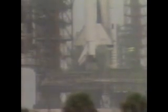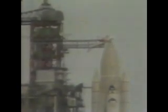T-minus 2 minutes, 30 seconds. Mark and counting. The fuel cell ground supply of oxygen to the hydrogen have been terminated. T-minus 2 minutes, 15 seconds. The pressure in the liquid oxygen tank is at flight pressure. Coming up on the 2-minute point, T-minus 2 minutes and counting. T-minus 1 minute, 55 seconds. The liquid hydrogen vent valve has been closed and flight pressurization is underway.